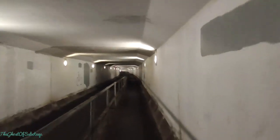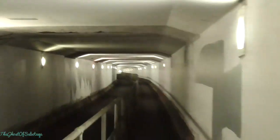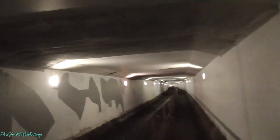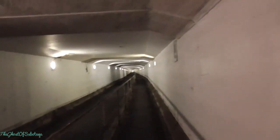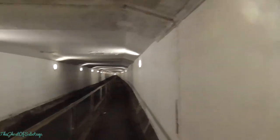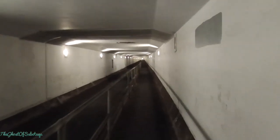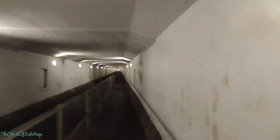Paranormal ghost. There's a light at the end of the tunnel. Yeah, 4 minutes. There is the light. No, that light is all dim. Maybe it's because it's got a good feature on it. I wonder if there are actual ghost stories about this tunnel. I wonder.